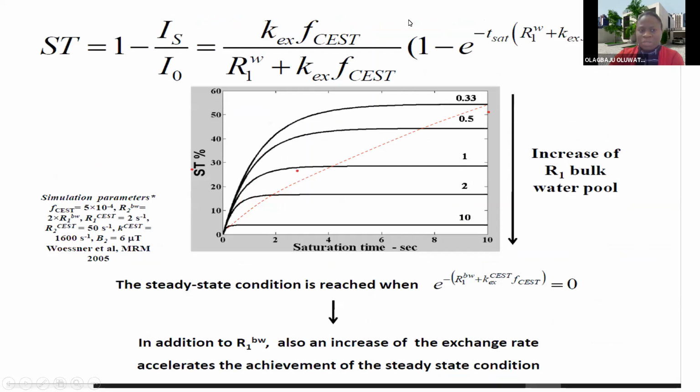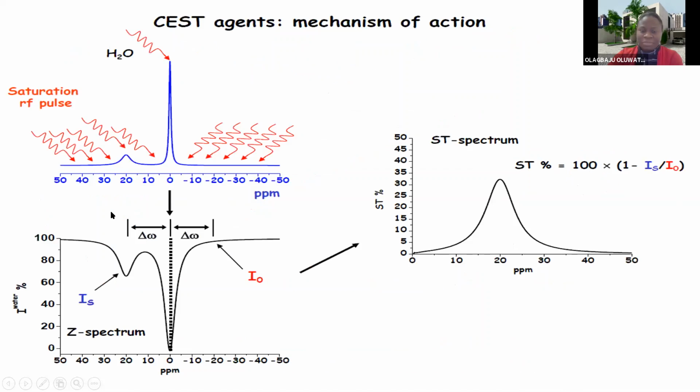And also, in terms of simulation, this is the equation for simulation. See, this simple equation extends into this for simulation, and also to calculate the exchange rate. You can read further on that if we are really interested in it. And you can see these are the simulation parameters. And also, this is the mechanism.